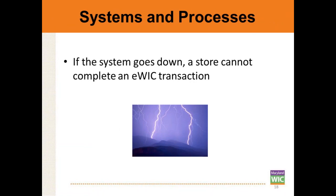In the eWIC world, when the network or the eWIC system goes down at a store, an eWIC transaction cannot be performed. There is no manual process for eWIC. The participant can try shopping at another store or go back to the store later.